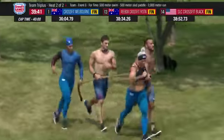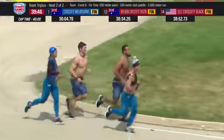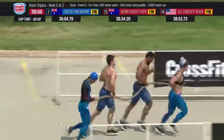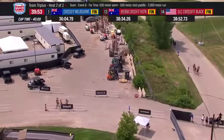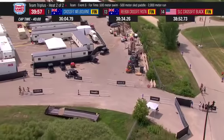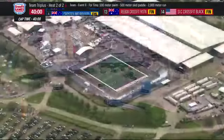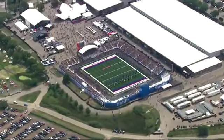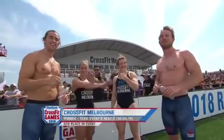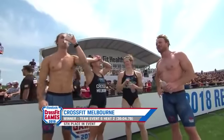That's Invictus Boston, who's now getting off the grass. They're out of the Boston area and had some high hopes, sitting in 9th overall, but this may knock them out of the top 10. Here is the time cap, and in heat number 2, 22 teams finished, but it's CrossFit Melbourne, the heat winner. They get 5th overall in the event at 36-04-79.